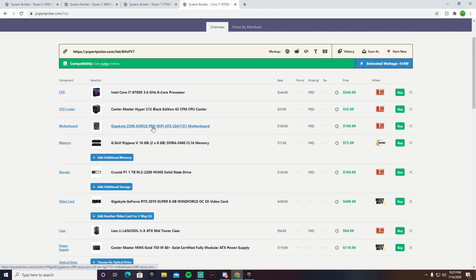Here we have another Wi-Fi board, ATX, but this time it's a Z390, and it'll just do the job. Again, Wi-Fi is an amazing thing to have. And then we have our G-Skill Ripjaws. If you notice, I've been using this RAM for the whole video. All of the PC builds have this because I said it's an amazing budget RAM. It's the best you can get definitely for its price, and I would just recommend this if you don't care about RGB. If you do care about RGB, definitely go for the Trident Z or the Corsair.